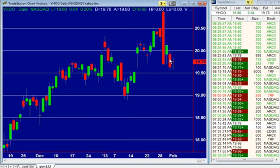Looking on the downside here, you have a double bottom at 19.57 and 19.58. So that's a great level on the downside if you're trying to protect profits from this huge run in Yahoo. Keep an eye on that level as a potential exit point.